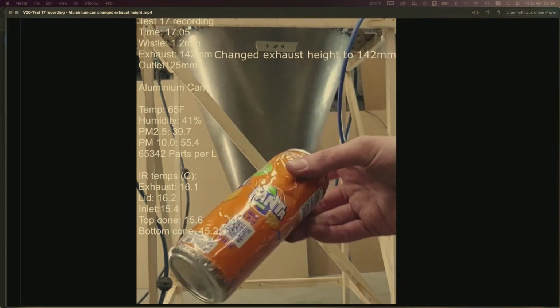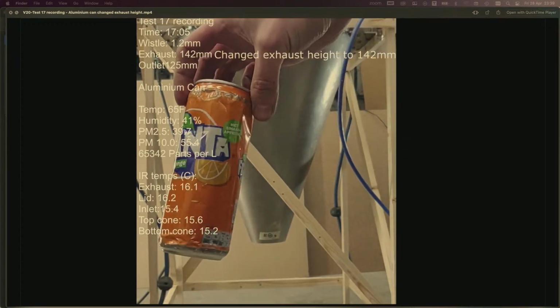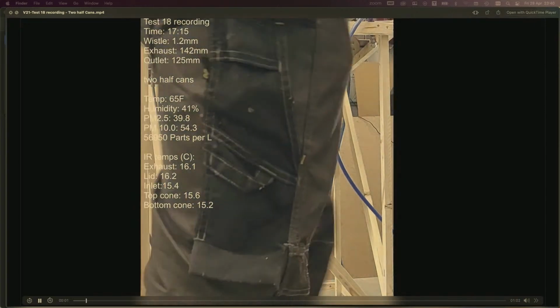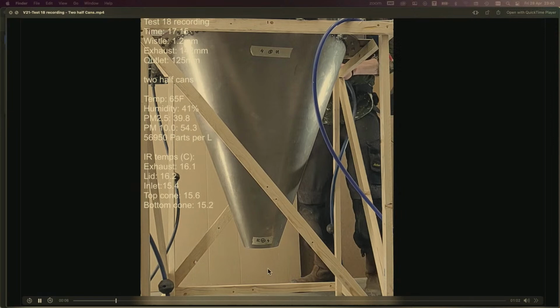There we go. I don't know if it's the same can you keep using. It probably is. So here we got 2 half cans. There's no description as to how they became half cans, but here we go. We still got the exhaust at 142mm.